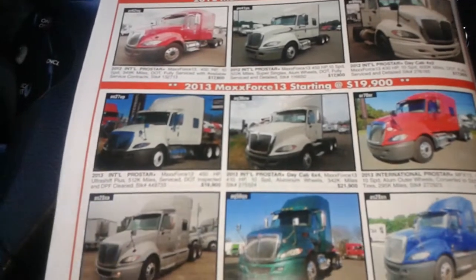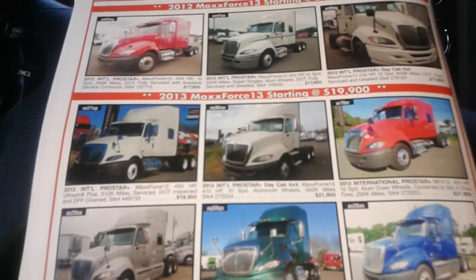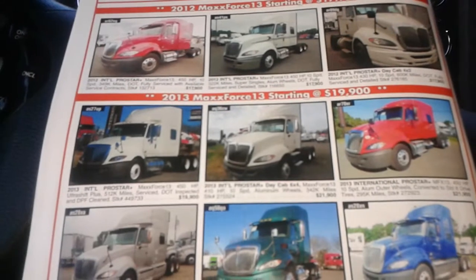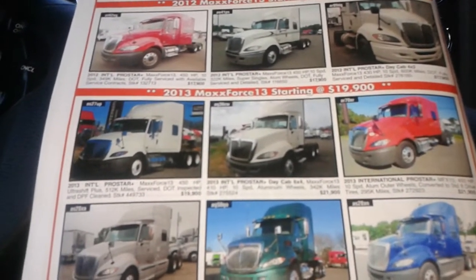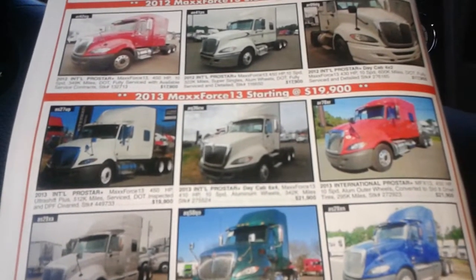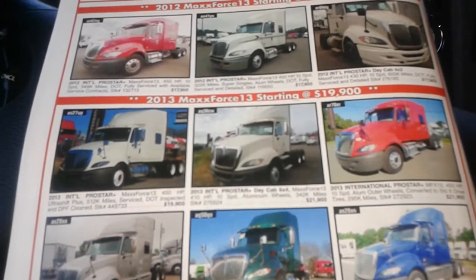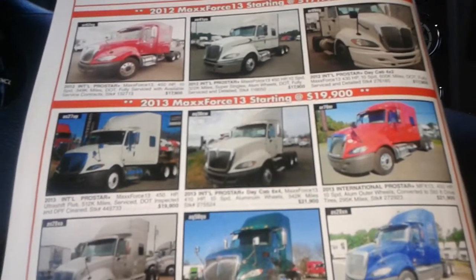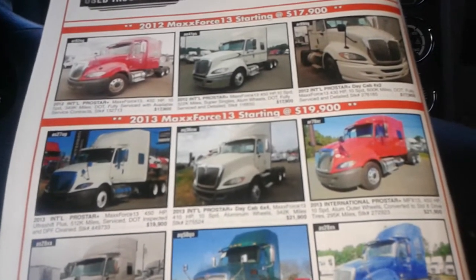But anyhow, with the manual 10s, if you're not satisfied with the straight 10, you can go to a 13 or 18. Transmissions are usually around $2,000 installed, granted that you trade in the straight 10. So, like I said, you're not putting a lot into the truck if you want to turn it into an owner operator spec truck.